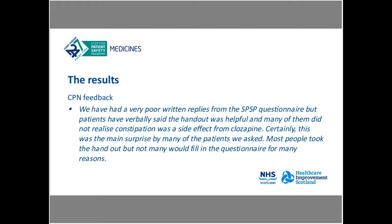I don't have the numbers for how many patients gave verbal feedback. But we do know that most people took the handy guide but weren't filling in the questionnaire, for many reasons, potentially to do with the wording of the questionnaire, or how long it took to fill in. I must admit I can't recall how long it was. It was one page, either one or two-sided. I'd need to go back and check. Sorry, I can't recall.